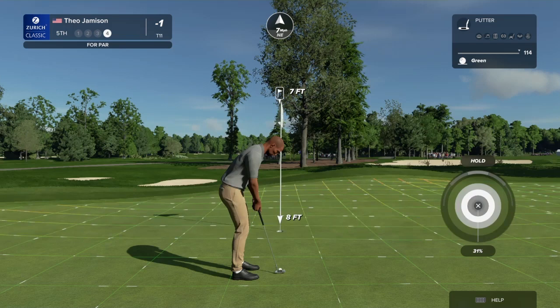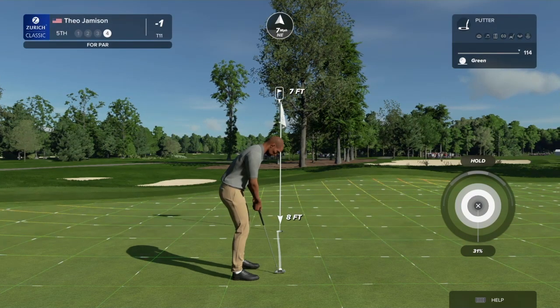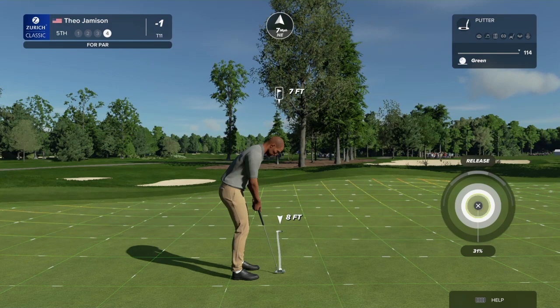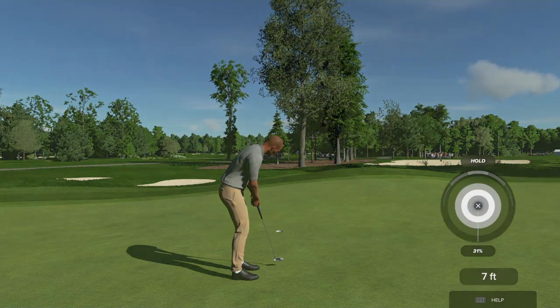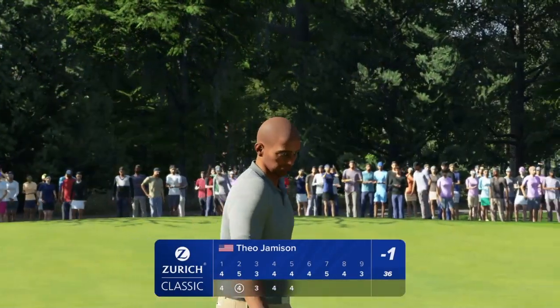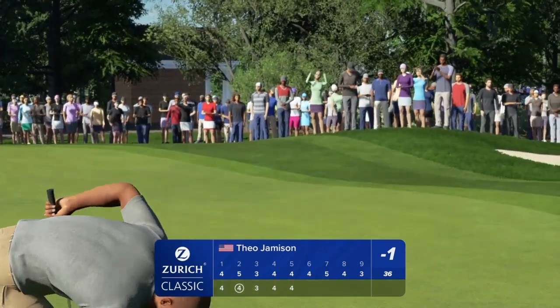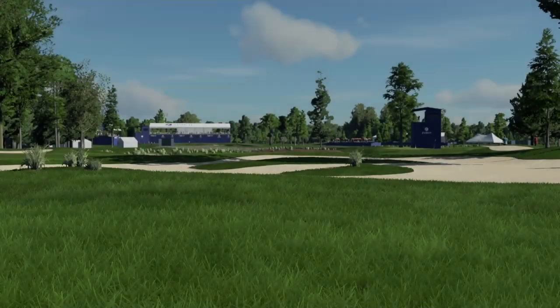Well, I hope he makes this one. It's for par. Ooh, that looks like a pure stroke. Unreal display this week with that wand. He's currently tied for 12.